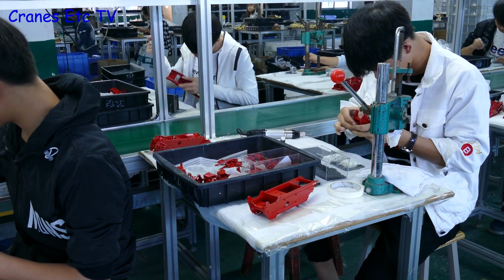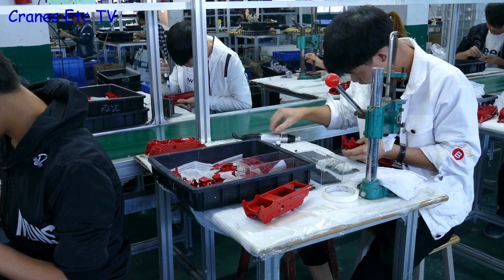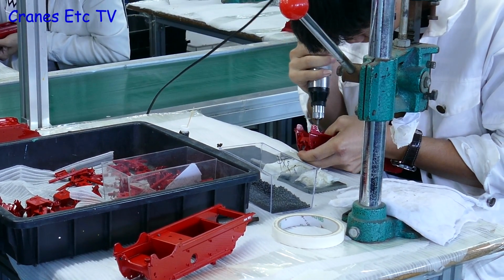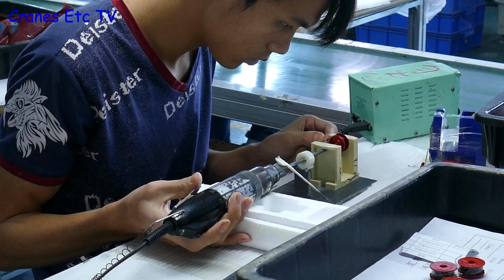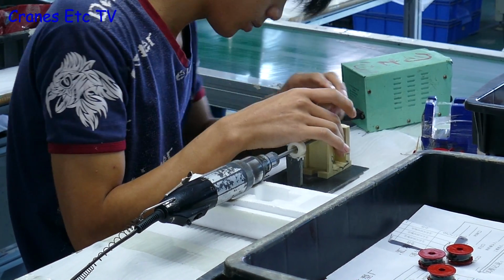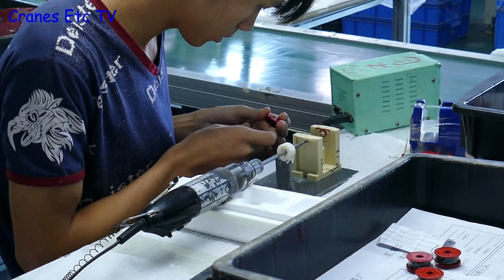Out onto the assembly line and the painted parts can be fixed together, and here we can see parts being attached to the car bodies, and over at another workstation we see thread being wound onto drums. So what does Milo do on his visits to China?